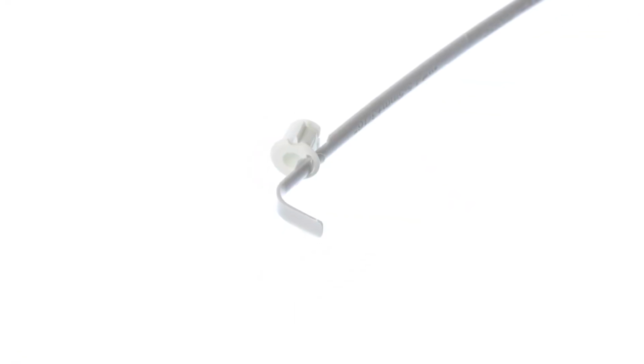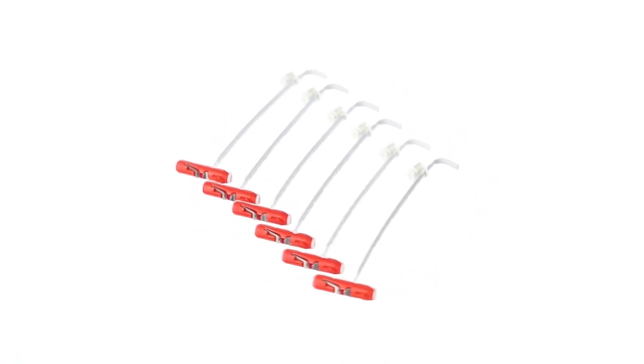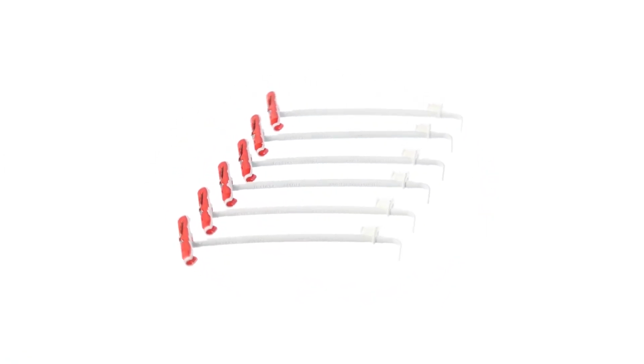Easy to install and compatible with various screw sizes, it saves time while improving reliability. It's a practical anchoring solution that keeps your fixtures firmly in place.